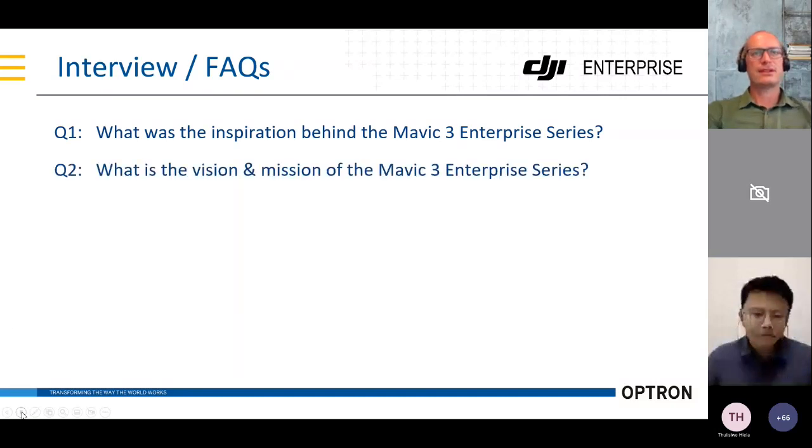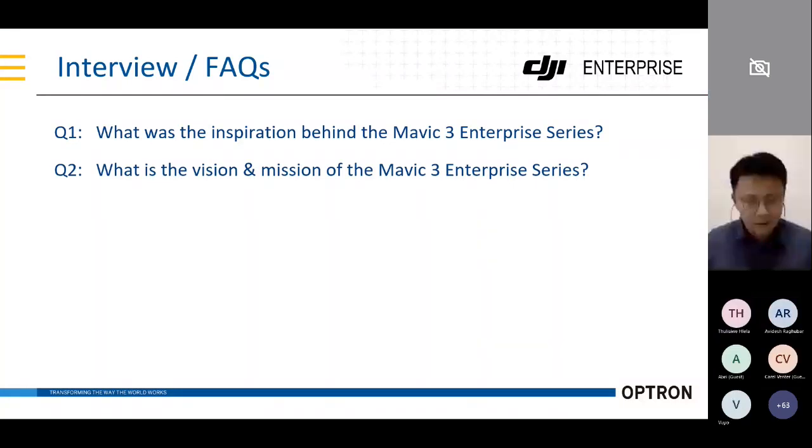Exactly. So what was the vision and the mission of the Mavic 3 Enterprise series? Well, from DJI's side, we've only been in the enterprise world since officially 2016, let's put it that way. So still, the objective is we want more people to use our technology, and by doing this, we want to provide an entry-level product with capability. So this is the vision and mission of this new drone. That's brilliant.